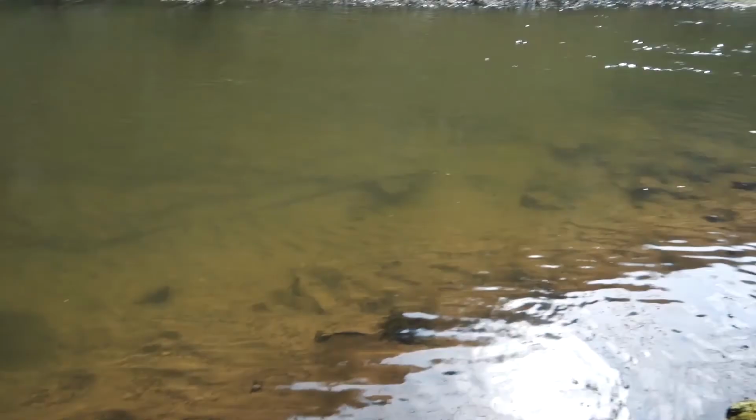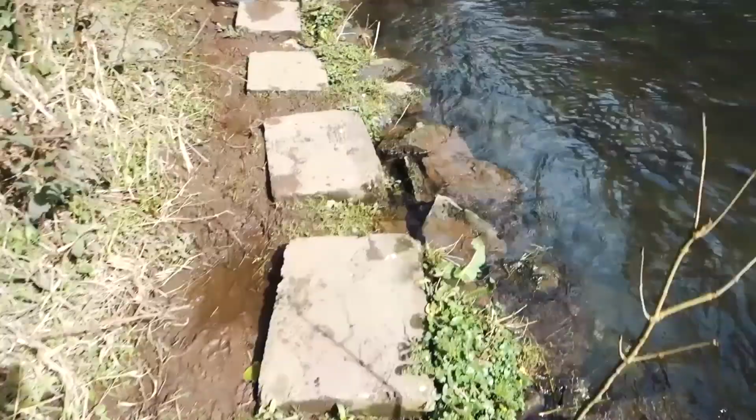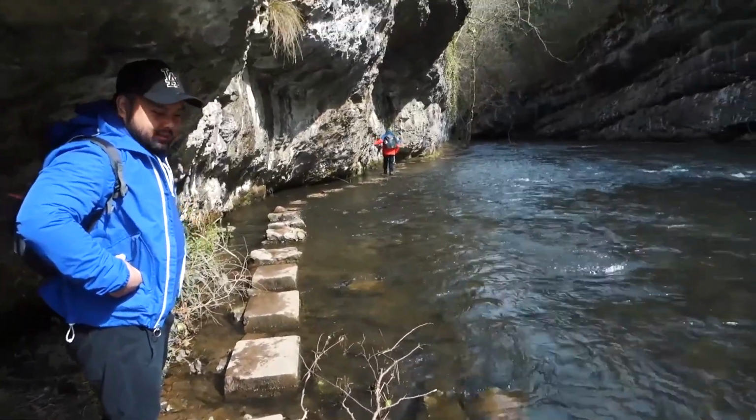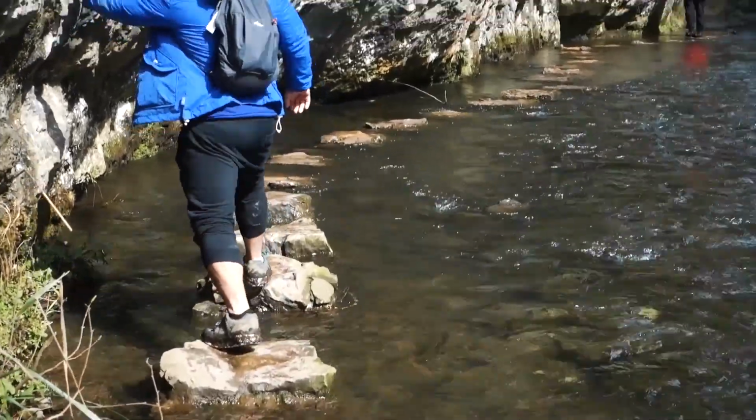Look how clean this is. This one ain't so bad. It's not like we're going uphill or anything. We have reached the stepping stones. Oh my goodness. Oh man. Go on, Dex, you can do it.